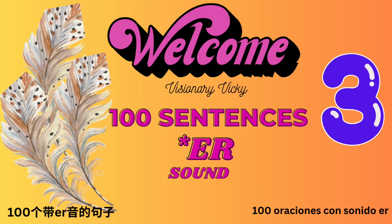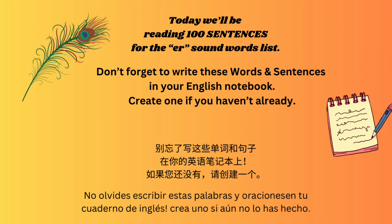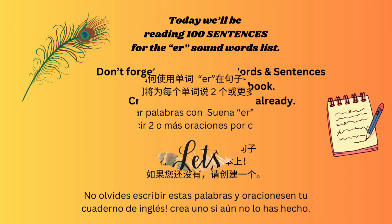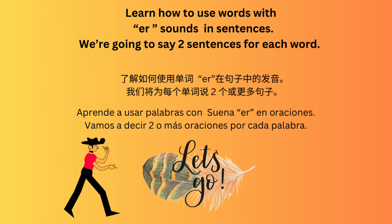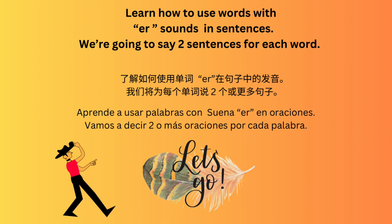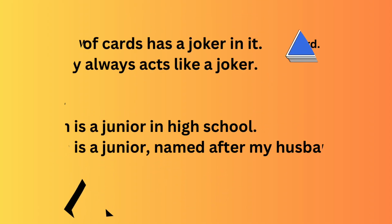Today we'll be reading 100 sentences for the ER sound words list. Don't forget to write these words and sentences in your English notebook. Create one if you haven't done it already. Learn how to use words with ER sound in sentences. We're going to say 2 sentences for each word. Let's go!